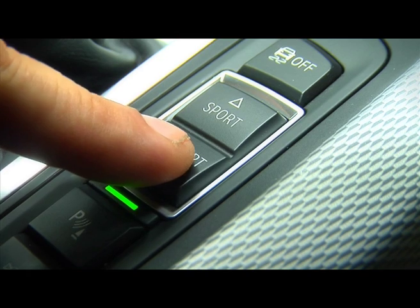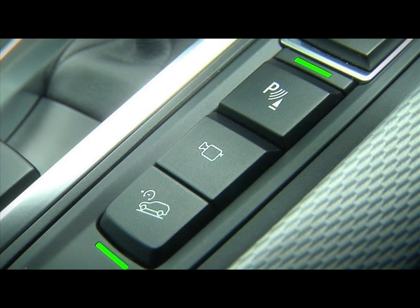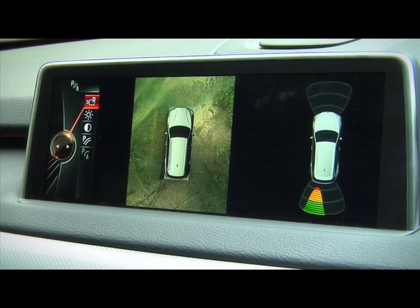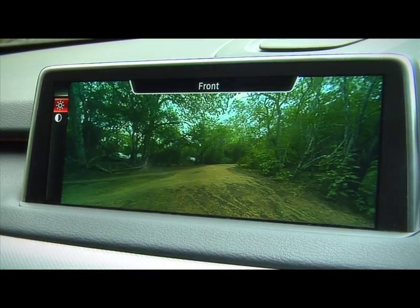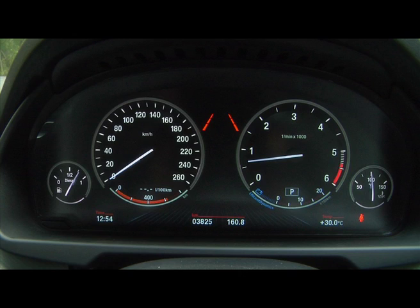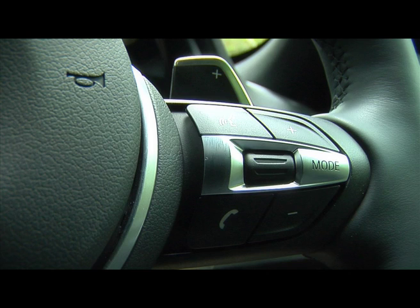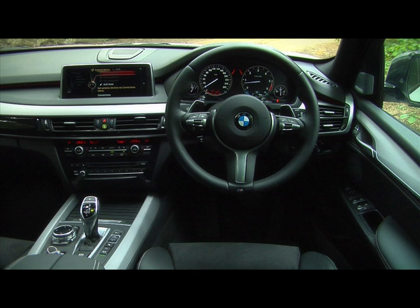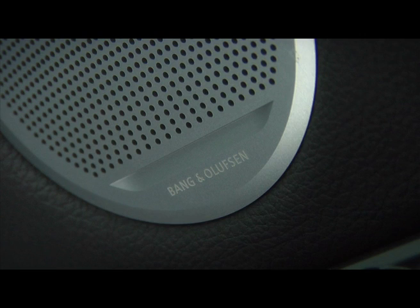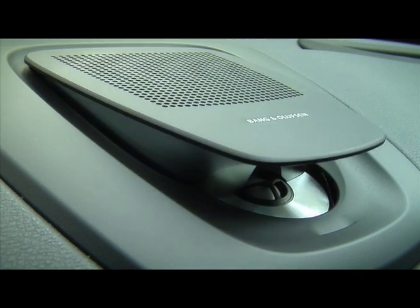In addition to the usual comfort and sport modes, driving experience control now boasts an Eco Pro setting for extra efficiency, while surround view makes it easier to park and maneuver in tight spaces. The more enthusiastic M driver will no doubt appreciate the chunkier steering wheel, while he or she is unlikely to exploit all 1,200 watts of the B&O sound system when there's that beautiful, beautiful 6 growling away under the bonnet.